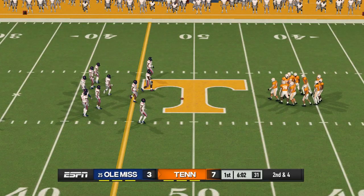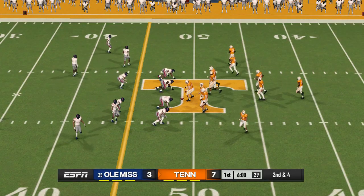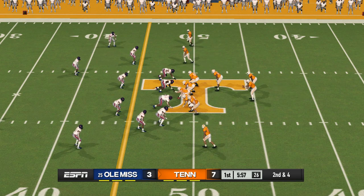They're about 4 yards away here on second down. Tennessee is up 4.